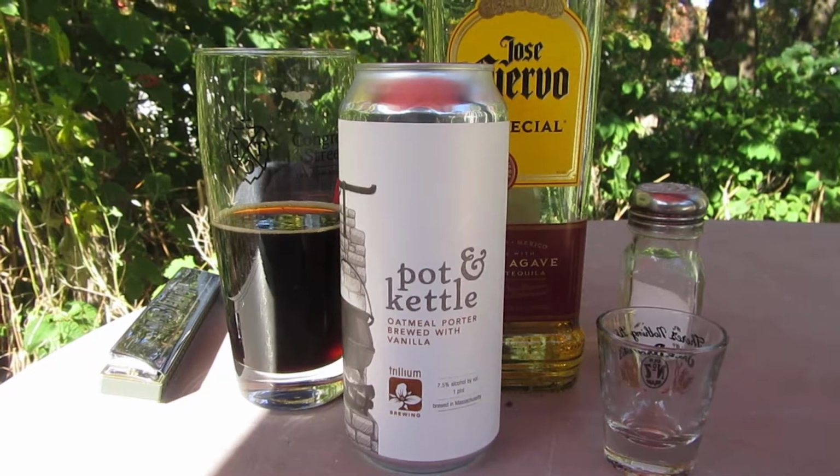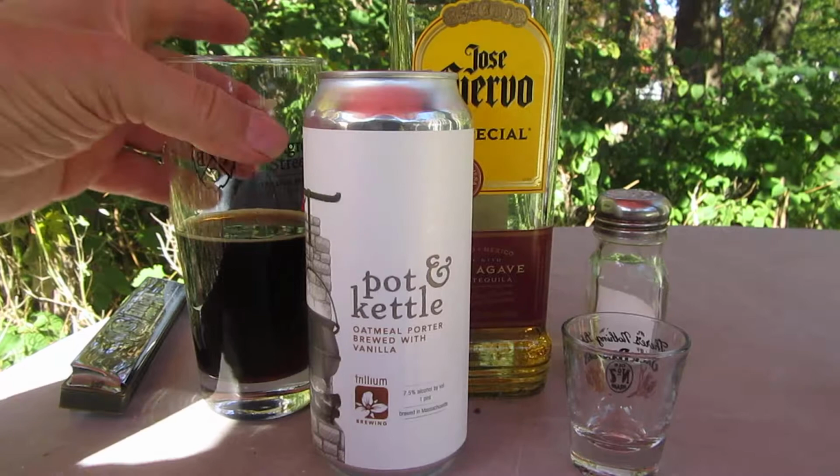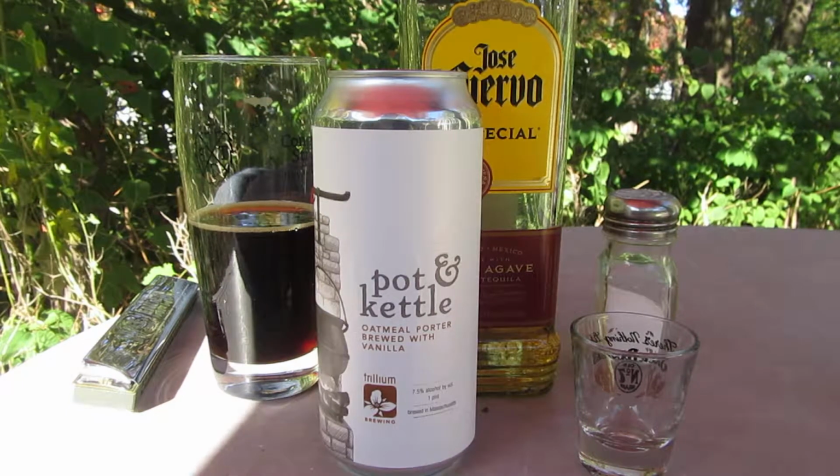So with that said, folks, enjoy the day today. This is Saturday here in New England. It's not a juice bomb. It's a porter, Pot and Kettle. Enjoy the day, and if you're going to drink, drink responsibly.